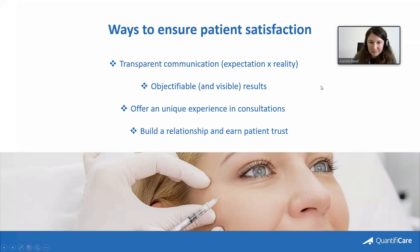Perfect. And as Dr. Alberto and Dr. Derrich said, the patient always imagines themselves better than the photos. And when they see the photos, they realize what we can do for them. Exactly.